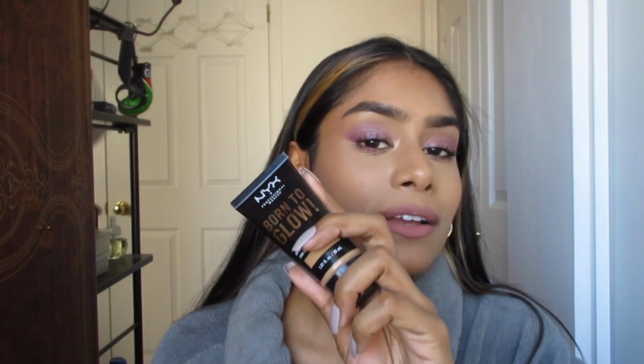It's really annoying. So this foundation actually works wonders on me. Even though areas of my face are prone to getting very oily very fast, this foundation does quite a good job at controlling that, even though it is a radiant foundation.